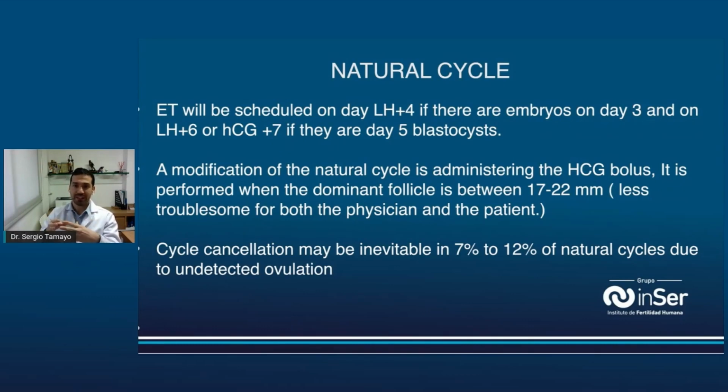So if we are measuring urinary LH, it will be LH plus 6, or HCG plus 7 if it's a blastocyst. If we want to measure in blood, LH surge has been described as an increase of the level of LH beyond 180% of the level observed in the previous 24 hours. Others said that a surge of LH is when the LH is 10 or more, so it's up to you. This is very important, because when an unexpected early ovulation occurs, the cycle is generally canceled. This happens in around 7 to 12% of the cases, so we have to be aware of that.